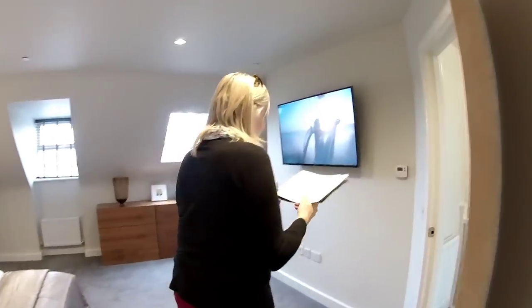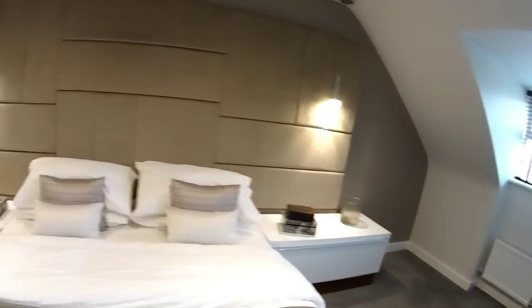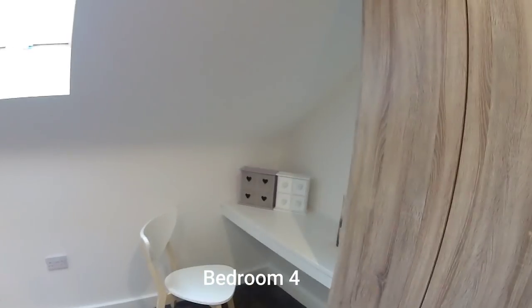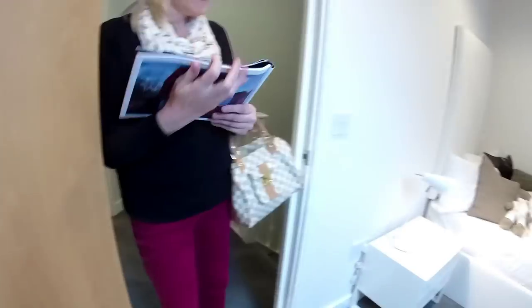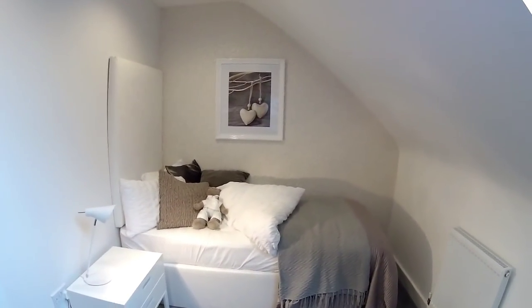Fantastic. Right, so we've got bedroom four as well on this level. Bedroom four, 4 metres 2 by 2 metres 4. It's a snug little room, isn't it? It feels like we've been in more than four bedrooms, but we haven't.